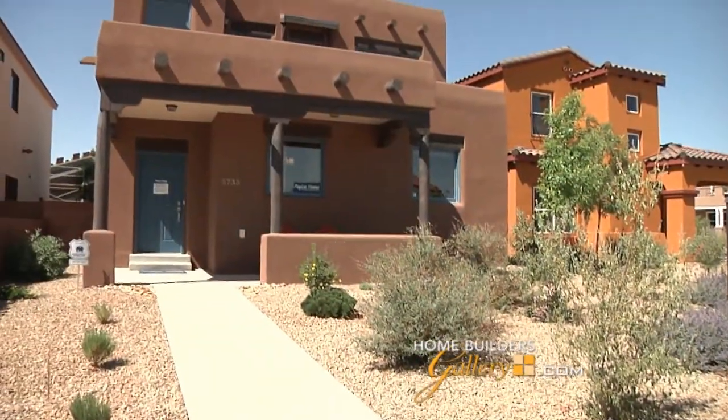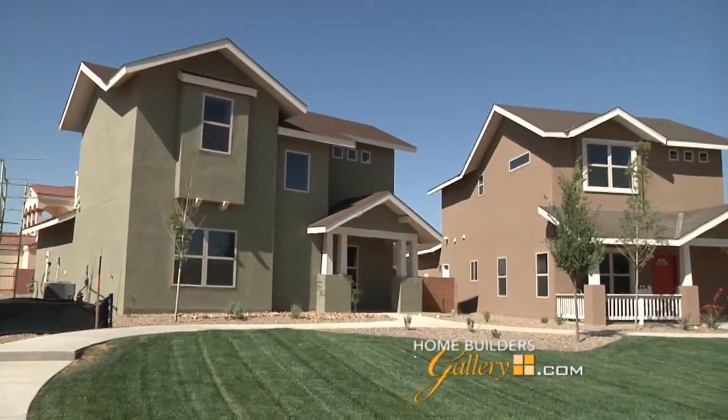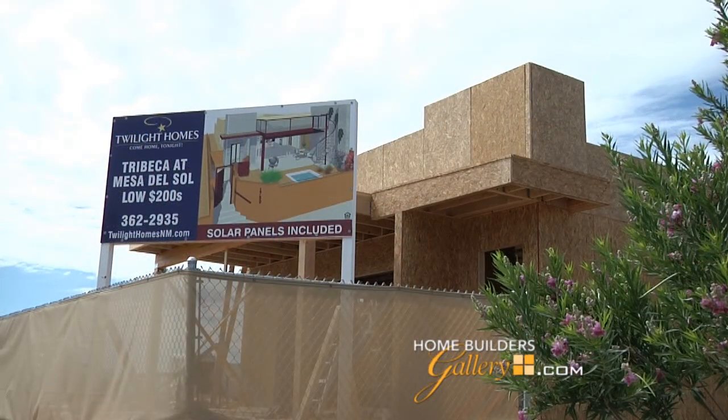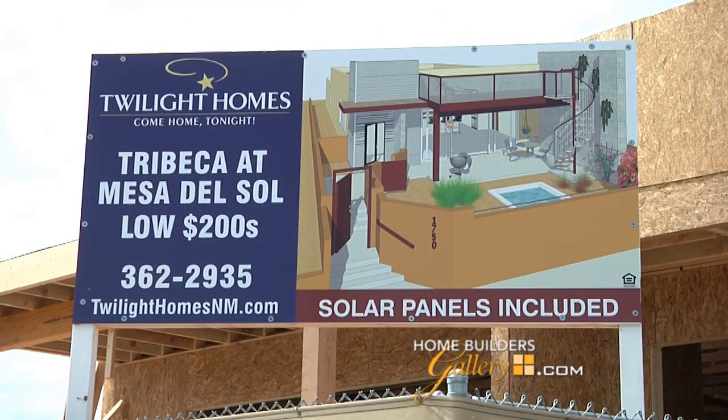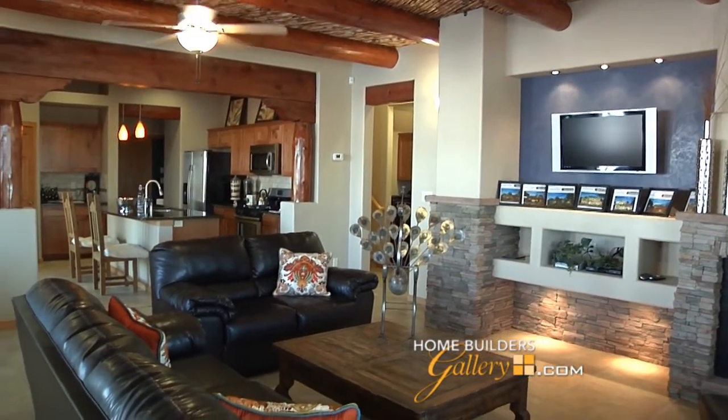Well, how about showing us some of the houses these residents live in? Let's do it. Richard, welcome to our model village. We have 4 great builders out here: Rayleigh Homes, Pulte Homes, Rachel Matthew Homes, and our newest builder to Mesa del Sol, Twilight Homes. That's pretty exciting because Twilight Homes is going to have a model home out here in this year's parade. And the prices out here are really reasonable too. Absolutely. Did you know you could get a green built home starting in the 140s and going all the way up to wherever your heart desires?